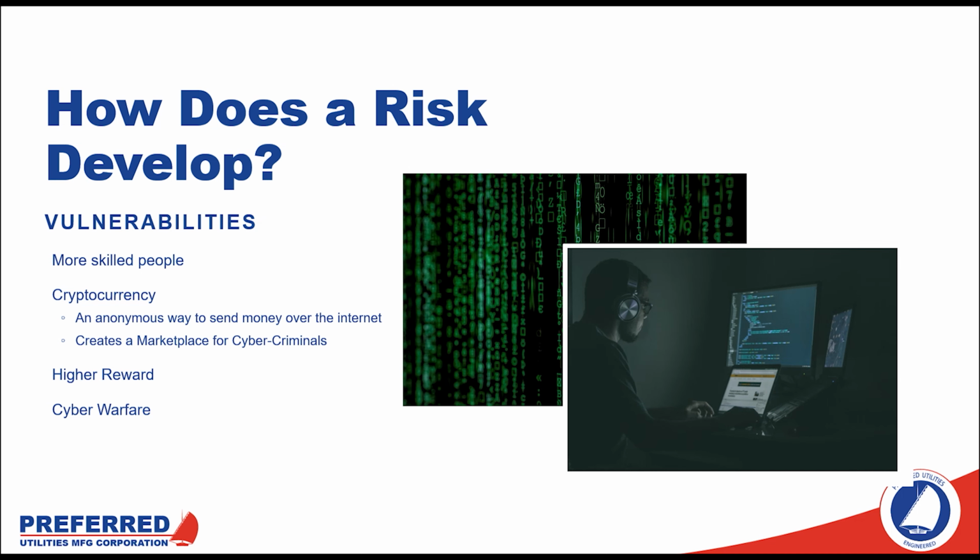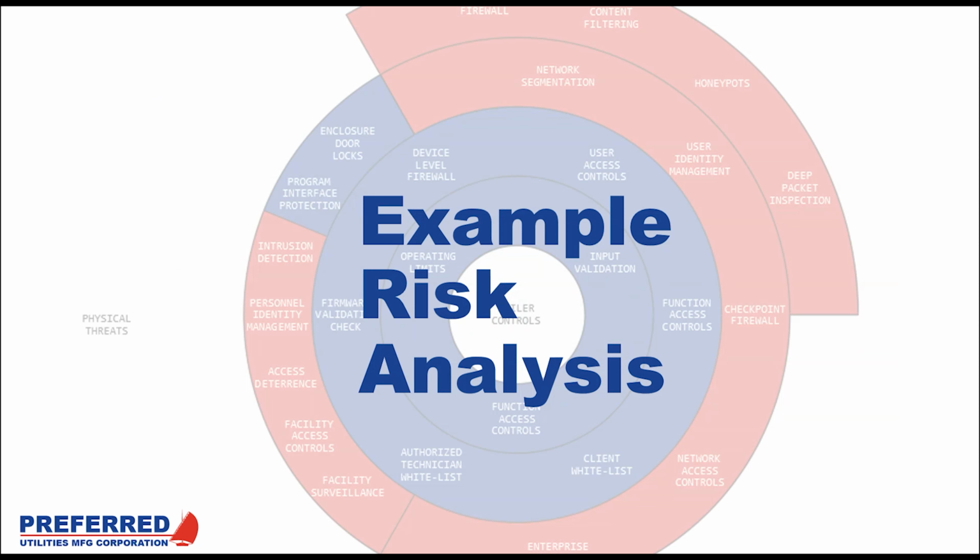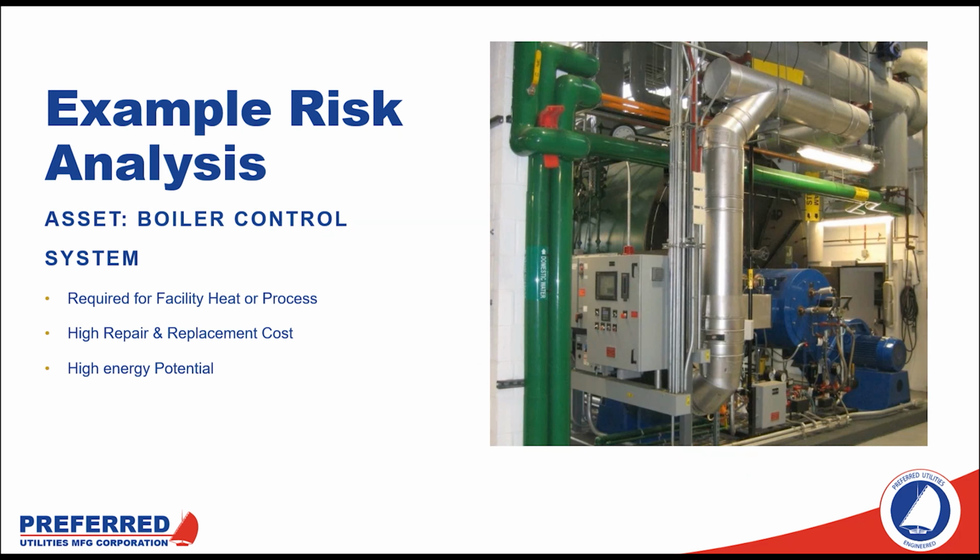So now that we've talked about what a risk is and why they're becoming more commonplace, I want to go over with you an example risk analysis, what you would go through if you wanted to analyze some existing risks that are in place at your facility. For this example, because preferred utilities, boilers are our bread and butter, I'm going to use a boiler.